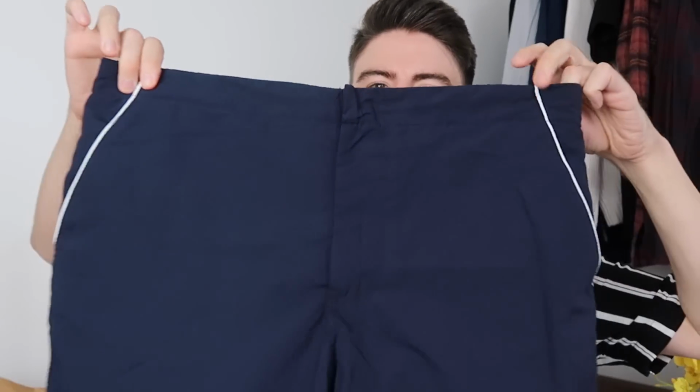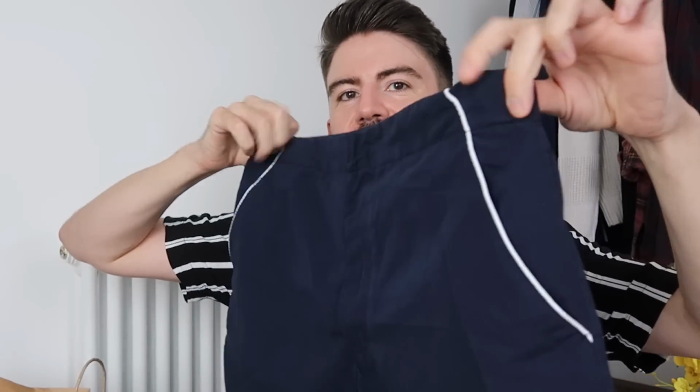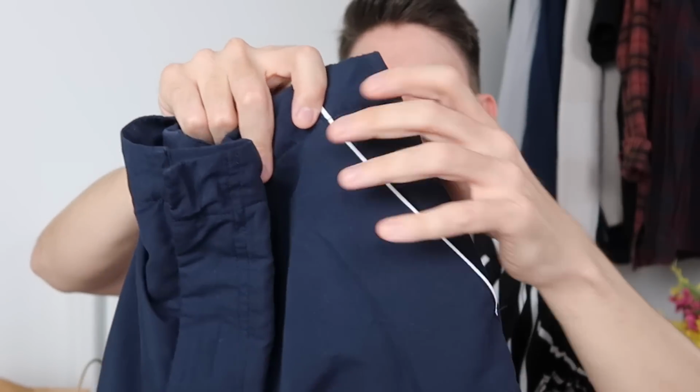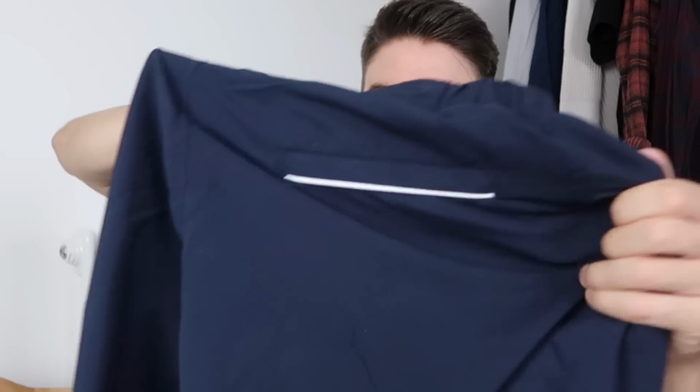Then I got some swimming trunks, and these are by Reese. They've got a really nice detail on the pocket, this kind of white piping, and they've got the kind of inner bit that you have with swimming trunks, more piping detail on the back as well. They've also got a zip fly on them and a popper, so they're really nice quality swimming trunks.